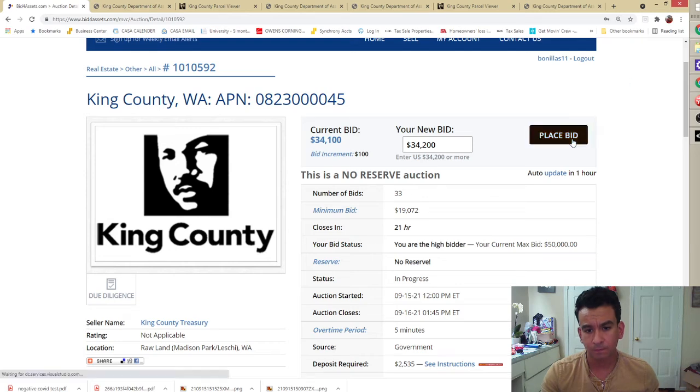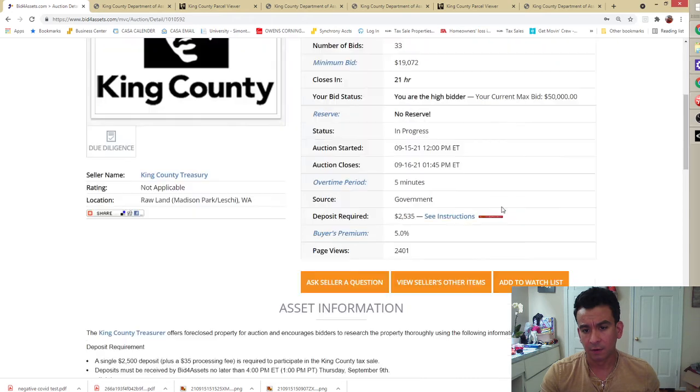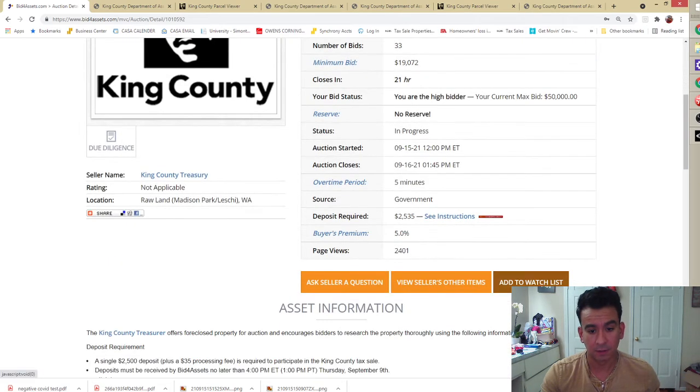I'm going to drop this back down, though, because I don't think I want to pay 50 for it. I kind of just want to see what happens with it, if they play out. I really like this one. I like this one more than the other one.